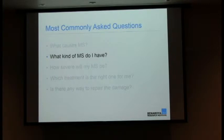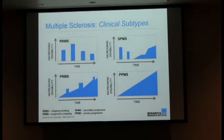What about what kind of MS do I have? This is one of the most common questions we get right up front. And we've developed this kind of schema that we did primarily for the purpose of getting people into clinical trials and making sure that we're studying the same kinds of people in clinical trials. But we've categorized people as having either relapsing remitting MS, secondary progressive MS, primary progressive MS, or progressive relapsing MS based on their clinical disease activity. By that we mean how they look to us.